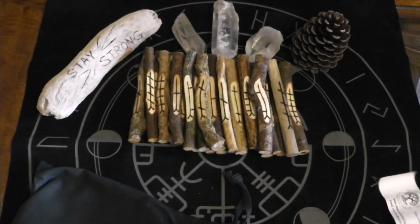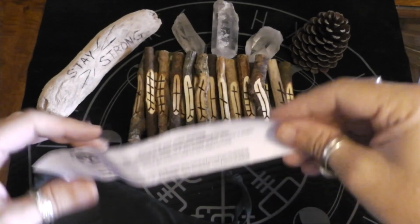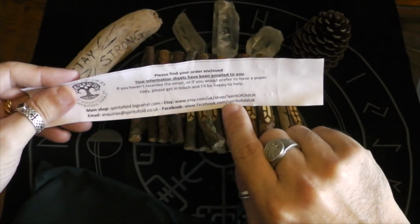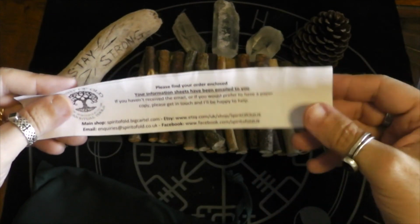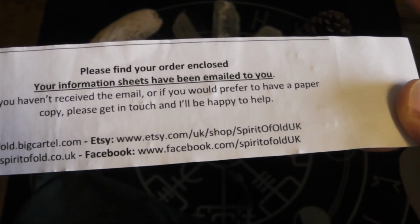So these, like I said, I ordered straight from the UK. They are hand collected from the forests, and they only pick up the dead branches, and they only limit how many of them they do. Spirit of Old. Yeah. So if you want to order, you go to etsy.com/UK/shop/Spirit of Old UK, and you should be able to order your own set if you're so inclined.